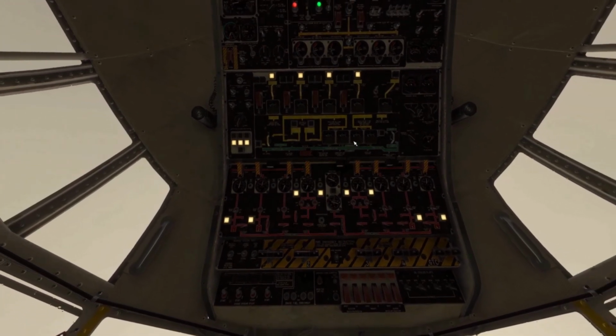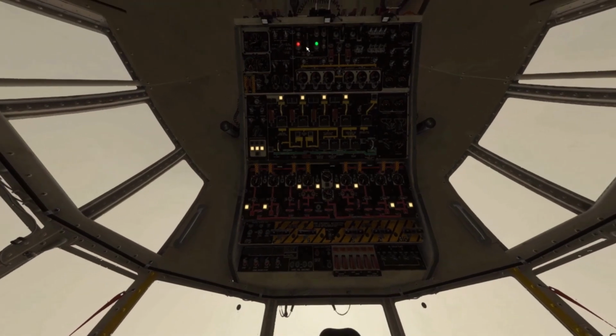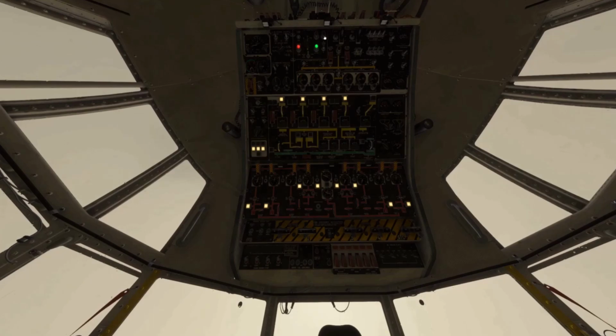Houston clearance delivery, Air Force Charlie Sierra 130 IFR to DFW, ready to copy. Air Force Charlie Sierra 130 is cleared to DFW Airport as filed. Takeoff runway 36, climb and maintain 9,000 feet. Departure frequency is 134.45, squawk 0003. Air Force Charlie Sierra 130 cleared to DFW Airport as filed. Takeoff runway 36, climb and maintain 9,000 feet. Departure on 134.45, squawk 0003. Air Force Charlie Sierra 130, read back correct. Contact ground on 118.625. Good day.